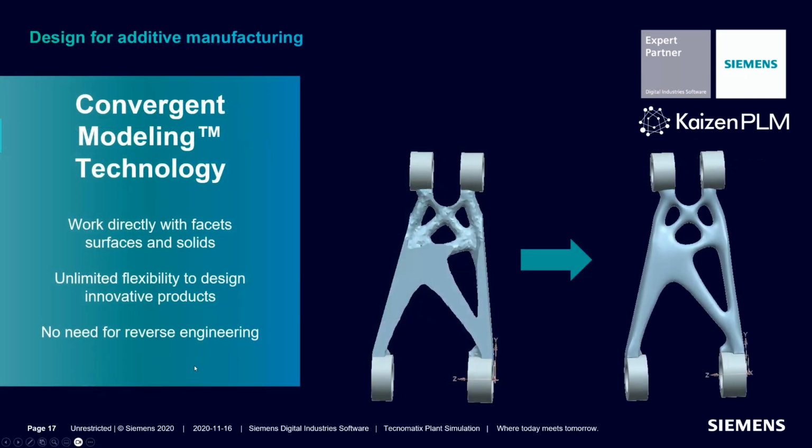Okay, so what do we do next? Well, we can see that we've got some sharp edges on this part, which might cause some stress concentrations. We've also got some rough areas on the external surfaces of the part as well. So during the adaptation phase, we're going to smooth out those surfaces.